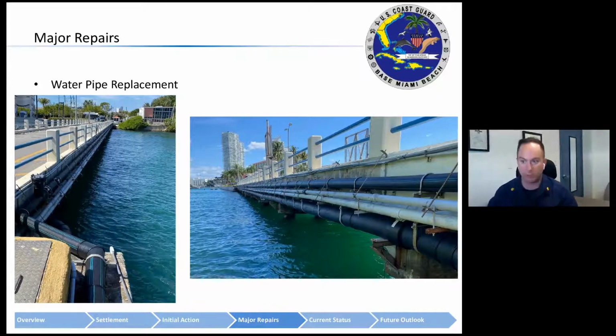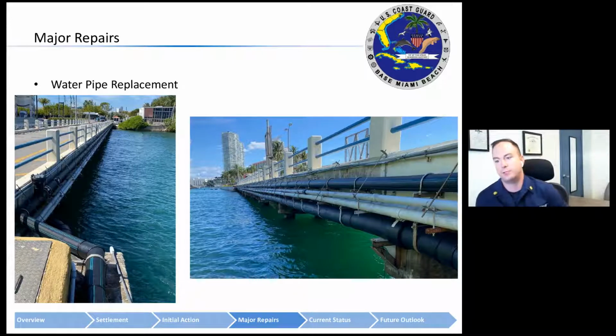Okay, moving into the water pipe replacement, you see in these pictures we have the new HDPE pipe, looking shiny and beautiful, not rusty, thank goodness. Replacing a potable water pipe run of this length was not without its challenges, and is certainly not something we routinely encounter in the facilities world, especially above ground piping like this.